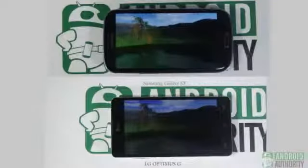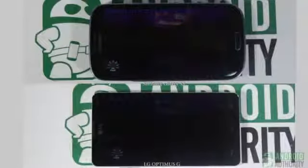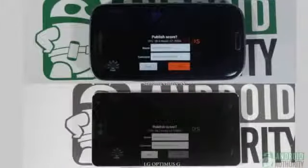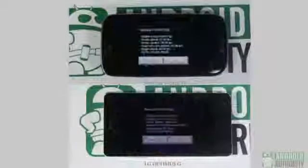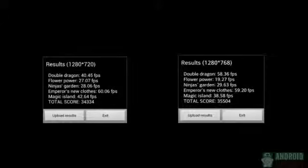The Nenomark 1 test was a tie for both processors as they both scored 60 frames per second. It was a very close battle in the Nenomark 2 test, with the Samsung Exynos 4412 scoring 58.8 FPS, just 0.1 FPS higher than the Snapdragon S4 Pro's 58.7 FPS. In the last test of this round, the AND3D Bench XL benchmark, the Snapdragon S4 Pro tops the Exynos 4412 again, with a score of 35,504 over the Samsung chip score of 34,334.